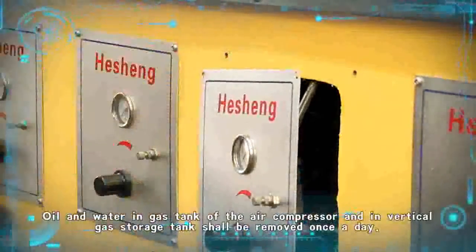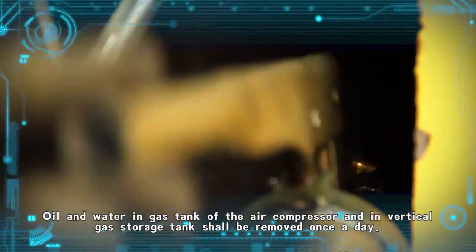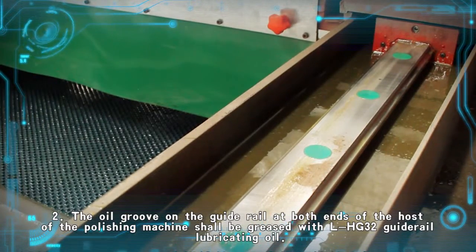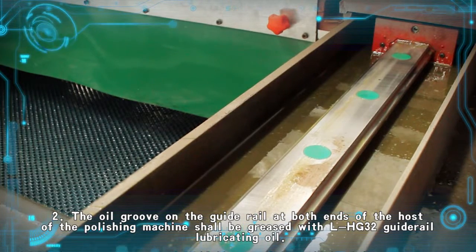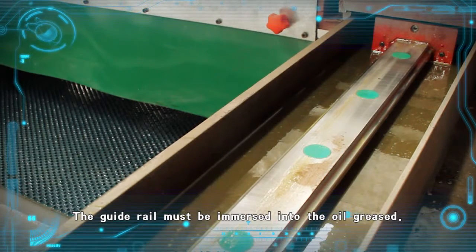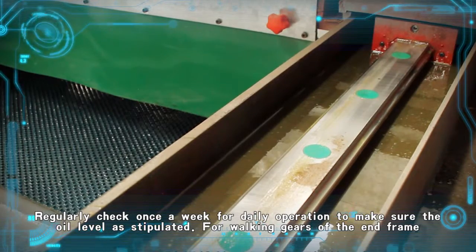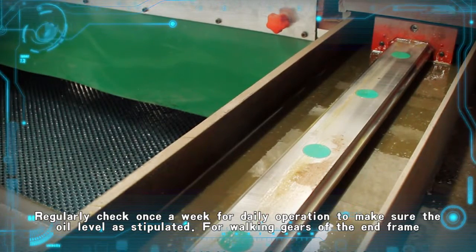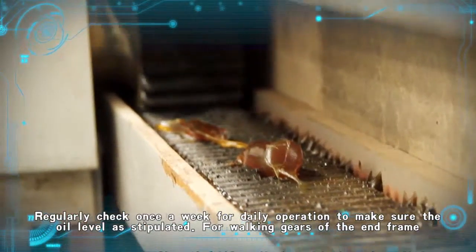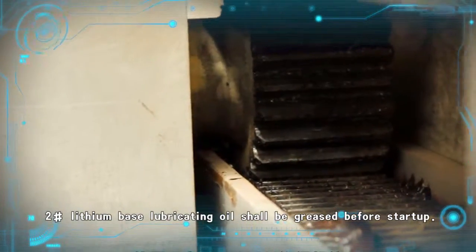Oil and water in the gas tank of the air compressor and in the vertical gas storage tank should be removed once a day. 2. The oil groove on the guide rail at both ends of the hose of the polishing machine should be greased with LHG 32 guide rail lubricating oil. The guide rail must be immersed into the oil. Regularly check once a week for daily operation to make sure the oil level is as stipulated. For working gears of the end frame, number 2 lithium-based lubricating oil should be greased before startup.